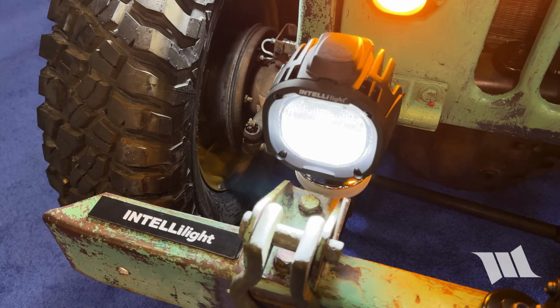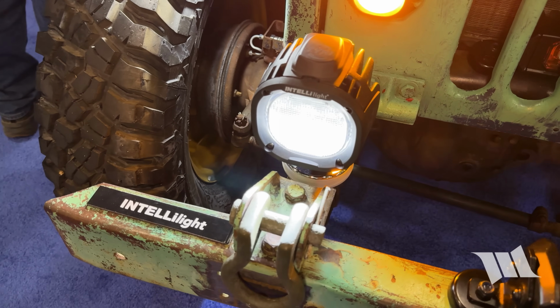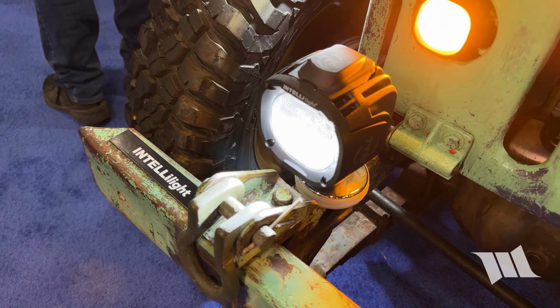Okay. So the Bluetooth option just comes as a default? Yeah, it comes with our Intel light. That's what it's called. Okay, cool. Anything else that I should be looking at?